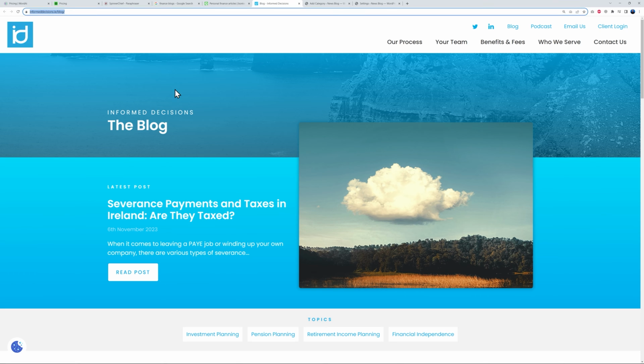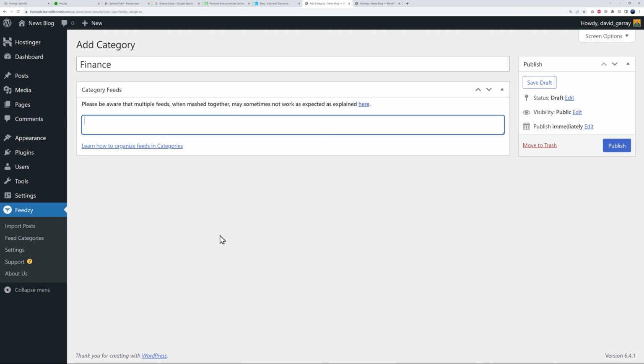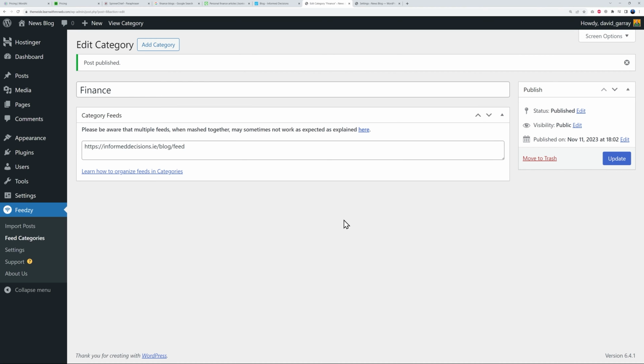So let me fetch this URL here as an example, okay? Now we go back here. We're going to give it a title, okay? So finance. And then you're going to add your category feed. So let's paste the URL here. And at the end of your URL here, add feed, just like this, F-E-E-D, okay? And then publish. And as you can see, it's been accepted. So that means that this feed is working.